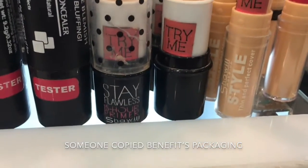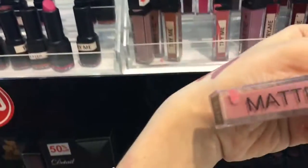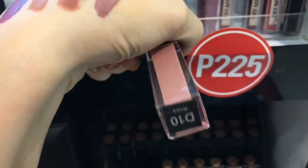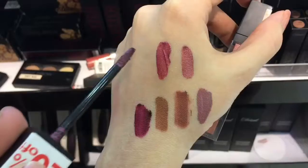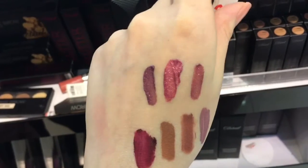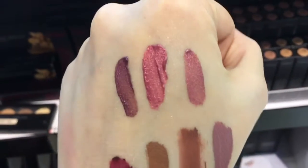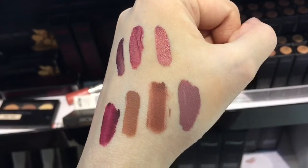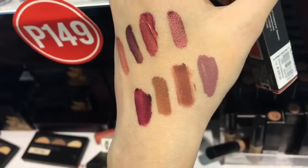Someone copied Benefit's packaging. Holy crap. These lipsticks are so pigmented, except for the dark one. Never mind the dark one. Don't pull on my nails! Hindi dito! This is a stanic one. I read this as stunning at first. Hey, bro. So nice, oh. Ganda, oh my gosh. How much is it? I don't know. Let's see. It's 225 for the matte ones. It dries matte talaga. I'm not sure if transfer proof or something.